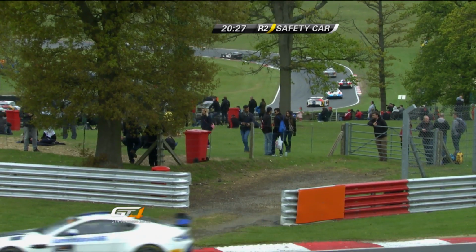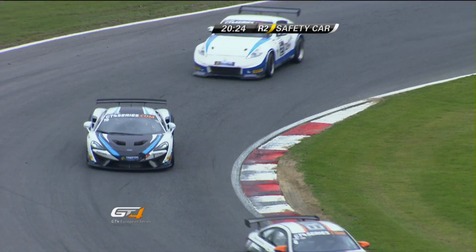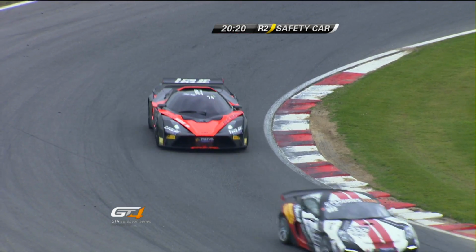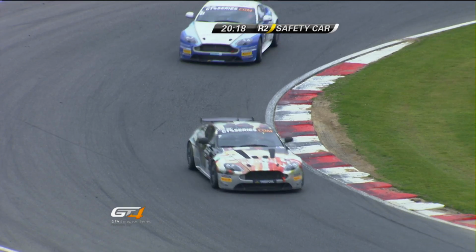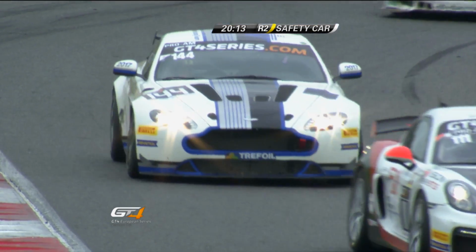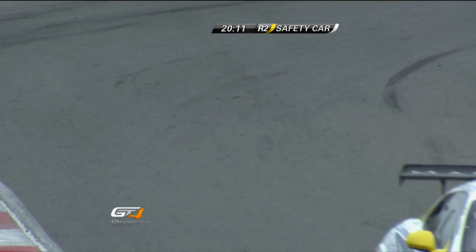So a little hiatus at the moment, but for Tom Hibbert, he knows he's done a restart when a safety car has withdrawn already. He's got to do it all over again. This time he's got a driver with less experience. He's got David Pattison tucked in behind in the 56 Tolman Motorsport McLaren.